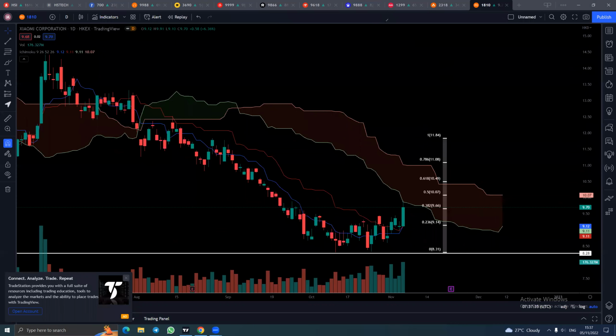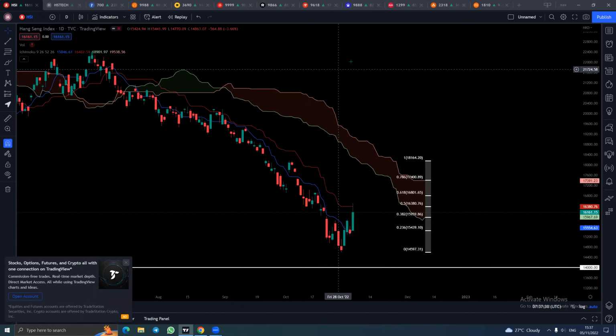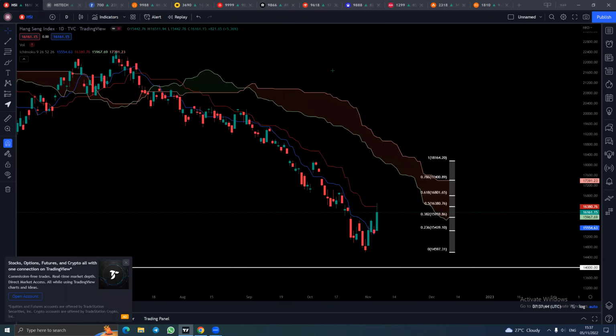So overall, the Chinese stocks seem to have a rebound, and in fact, a pretty strong rebound, even though the closing was not too good. So hopefully, we do see buyers stepping back in next week and we see more momentum and follow through.